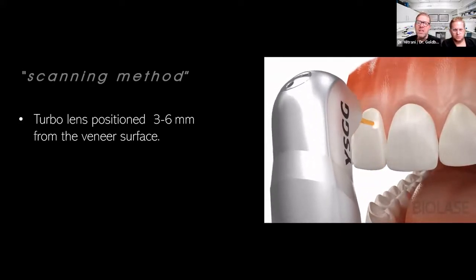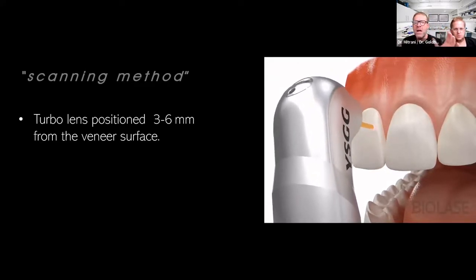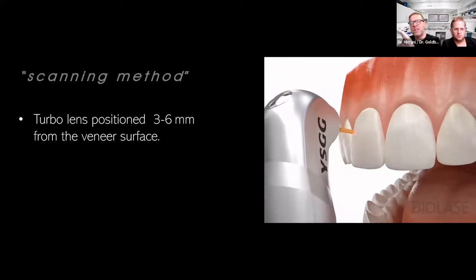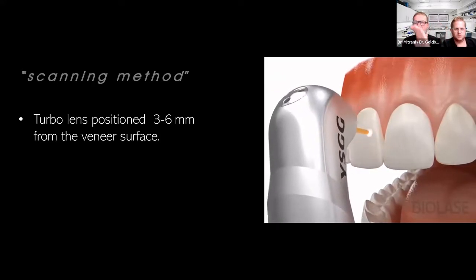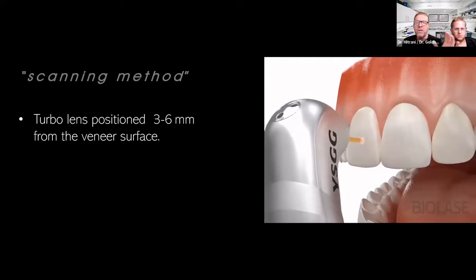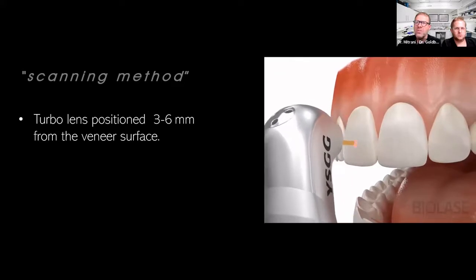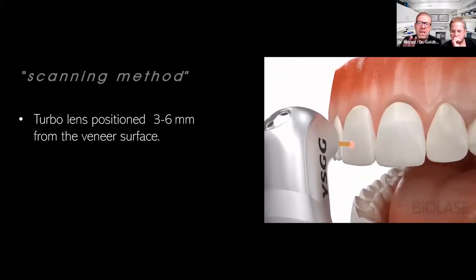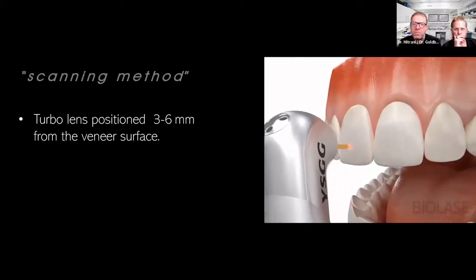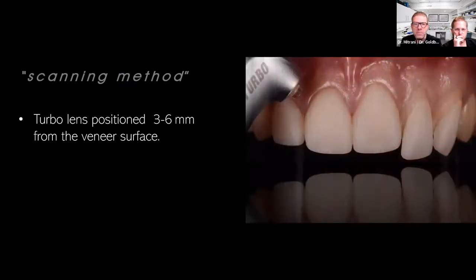What's interesting though about this motion is that it's called the scanning method. Notice how the tip of the laser is essentially scanning the veneer, the facial aspect of the veneer, going from mesial to distal, pretty much scanning the whole surface of the veneer. And you do this for a couple of minutes, and then you'll notice that the veneers will pop out very, very smoothly, right?